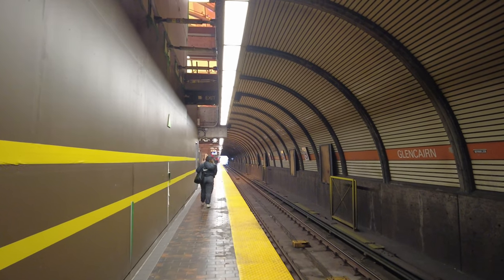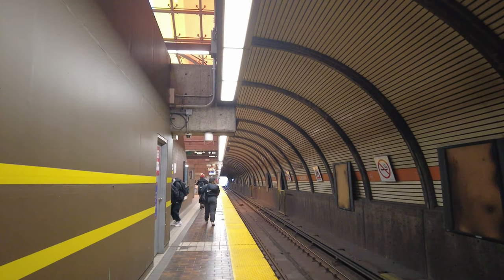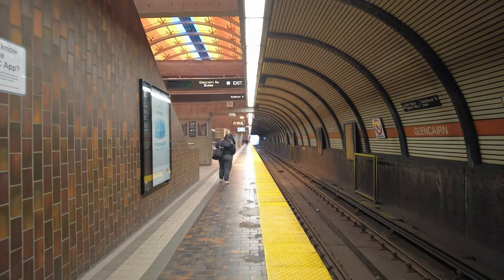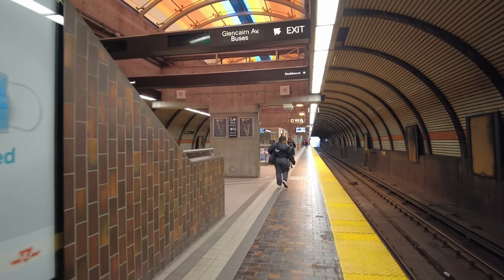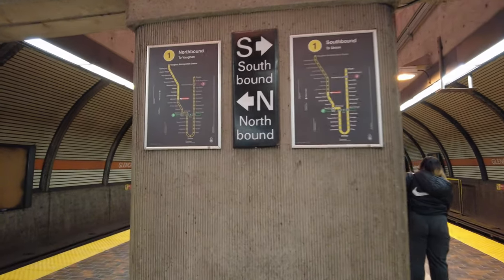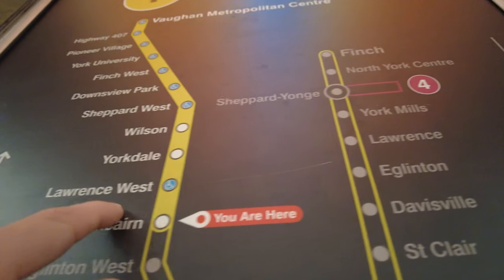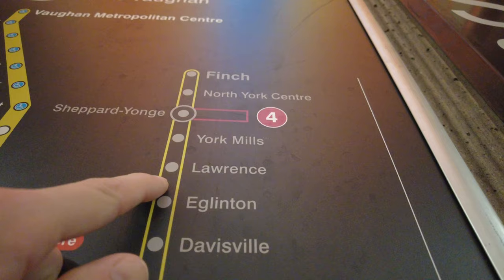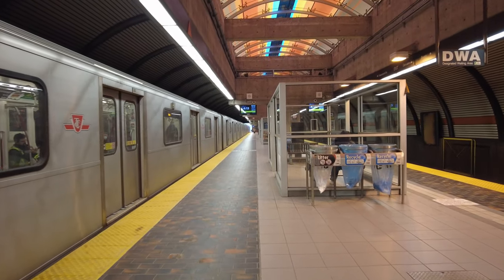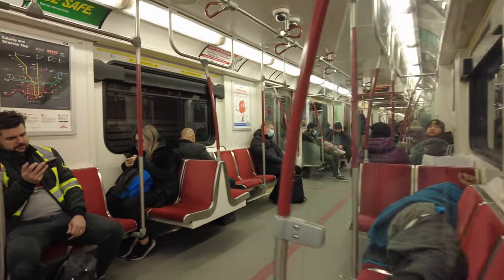The station itself kind of reminds me of Yorkdale Station with these arched vaulted ceilings. So there is Glencairn between Eglinton and Lawrence, but there is no Glencairn station. Apparently one was proposed in the 60s. They didn't go through with it due to budgetary reasons. Line one. One gone.